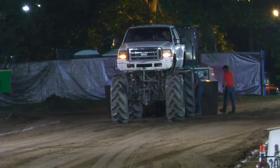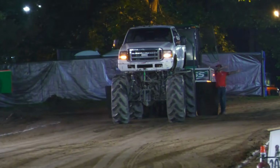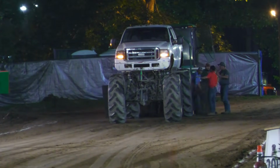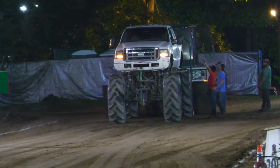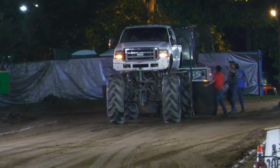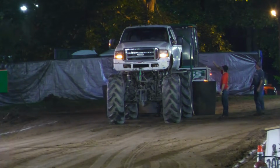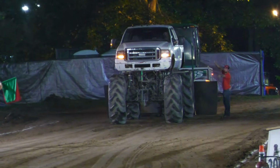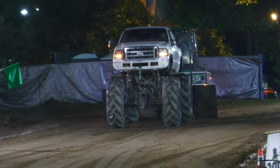So our final hook of the evening, King with the Beast. See what the mega truck out of Volant can do, as he gets the chain tight. All right, we've got green lights on the sled. Green flags on the track. Our final hook of the evening, the Beast.